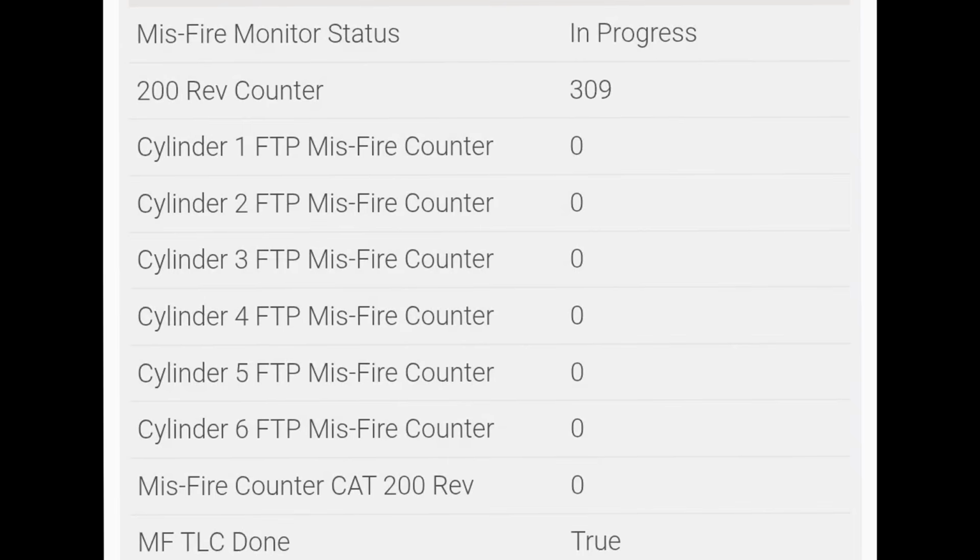Here's the deal, guys. I'm on a test drive right now. I caught it while I was driving up a hill. You know what that means? I'm under load when I'm up a hill. So now let me try to simulate that same load that I was in when I was driving on the hill. Now look at that misfire. Y'all can see my 200 rev counter counting. That means the computer is monitoring the misfire. Okay, if not, you will have to drive it until you get the adaptive numerator learned. We don't have to do that now because we are counting.